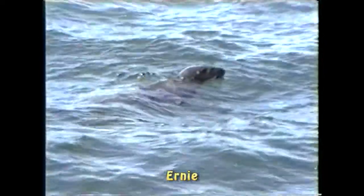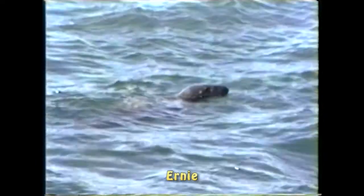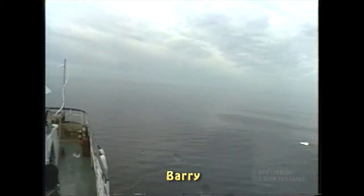Ernie the Seal, we believe, is a first-class resident of the Empress. We hope not to meet up with him in his bedroom. Barry the Beluga, while on holidays, was not nearly as interested in us as we were of him.